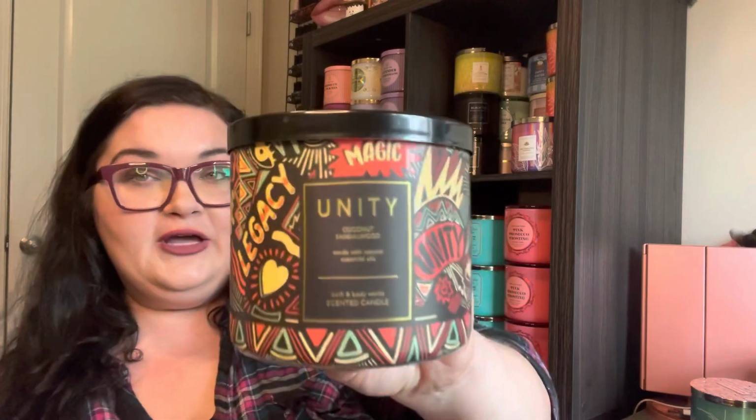The coconut's not overly sweet in here. It's really sweetened by the sandalwood and the jasmine. And then you do pick up that musk. It's just really nice. So I don't plan to burn this one ever because I love the packaging that much. I just think whoever drew this is a fantastic artist. I cannot draw a single thing in the world. But in case you haven't seen this, I mean, who hasn't? I just wanted to showcase that. So this is a candle that I will probably never burn, but you know, eventually I probably will.